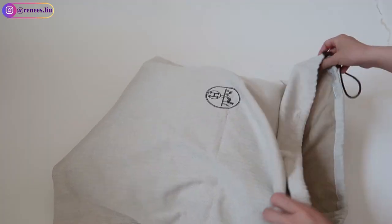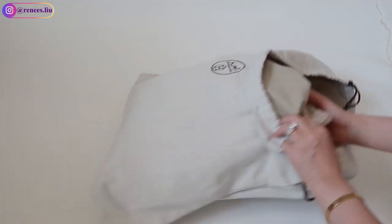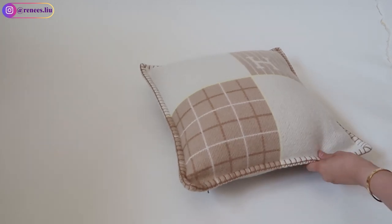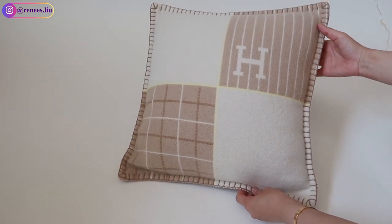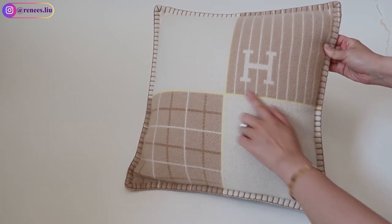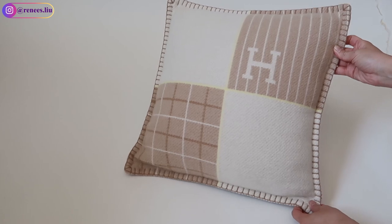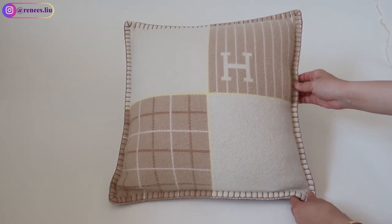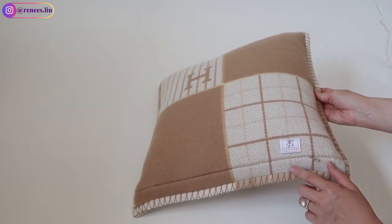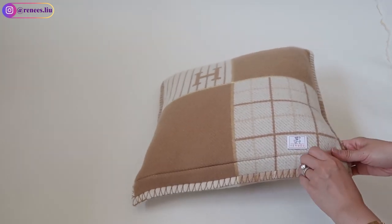The next item that I wanted to share with you is just this cute pillow. They only gave me a large dust bag. They probably just didn't have the box for me. This is from the baby section. This one retails for $620. I like that it is this beige, cream color vibe, and you know, it has some yellow lines in the middle, and it has the iconic H logo, some stripes. And also, if you take a look at the tag here, you can see this is from the baby section. If it is from another line, it wouldn't have this tag right here.